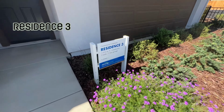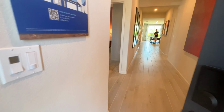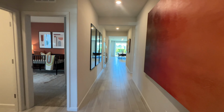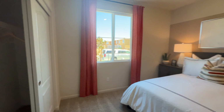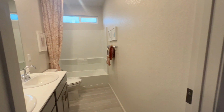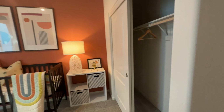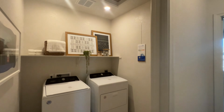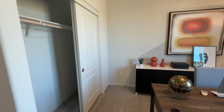Here's residence 3, 1910 square feet. All right, so as soon as you walk in, you have a bedroom, bathroom, and another bedroom. Okay, and over here to your right, you have your laundry room, another bedroom currently being used as an office.